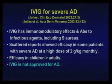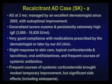So IVIG has an immunomodulatory effect. Scattered reports showed efficacy, but it's in a high dose, 2 grams per kilo, and that's very expensive stuff, monthly. Efficacy is more in adults. Again, not approved for that, but we fight as specialists and we break the rules. This is the example of that girl.